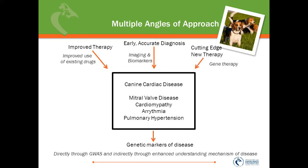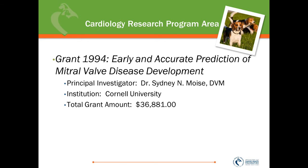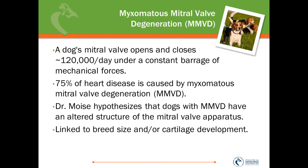to prevent the disease from occurring in the first place. The first grant that we funded in our Cardiology Research Program this year is Grant 1994, Early and Accurate Prediction of Mitral Valve Disease Development. This grant is by Dr. Sidney Moise at Cornell University and was funded for $36,881.